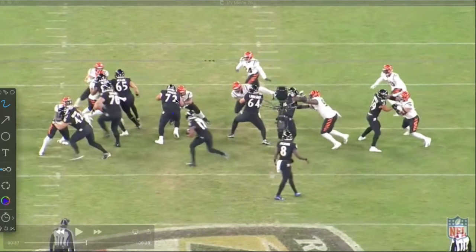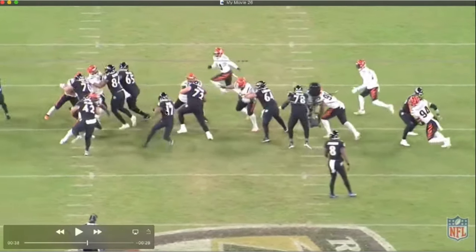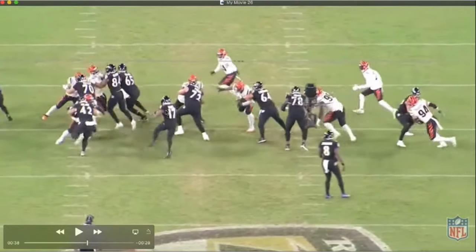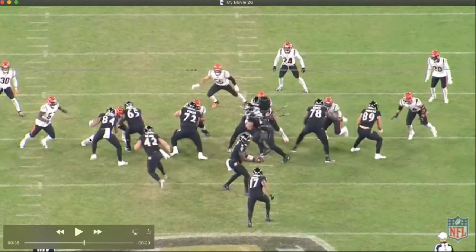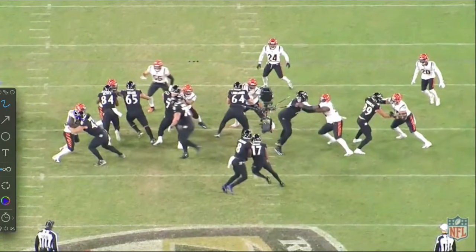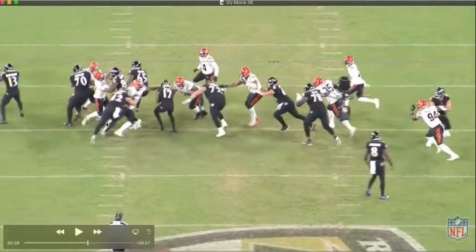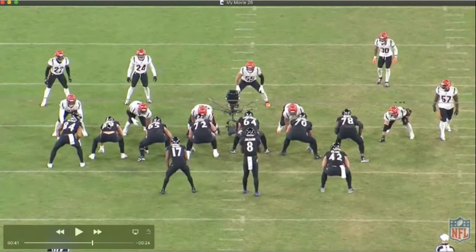Powers actually has ideal leverage, and he just gets him back inside here. Watch, right there. He just sheds him. So that's where Powers has to do more at the point of attack. Ricard also misses. He's on the kick-out block here on 57, and he just sets. You can see his head on the outside. You want that head on the inside here to maintain leverage. 57's able to make a bit of a play on him too. So still a gain of 4 yards, not an unsuccessful play.